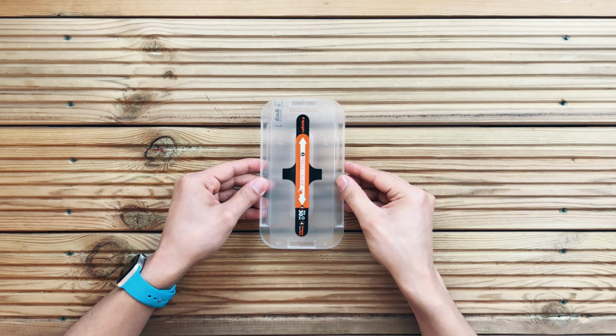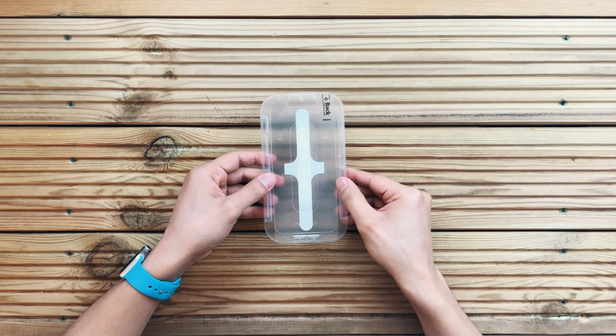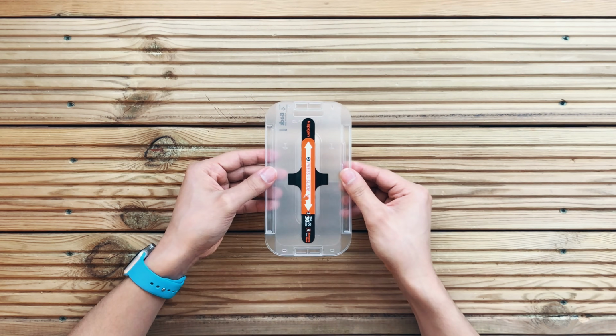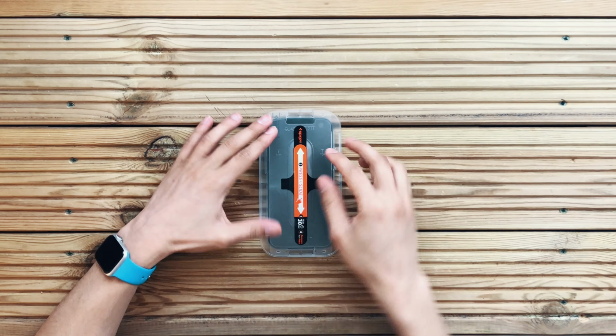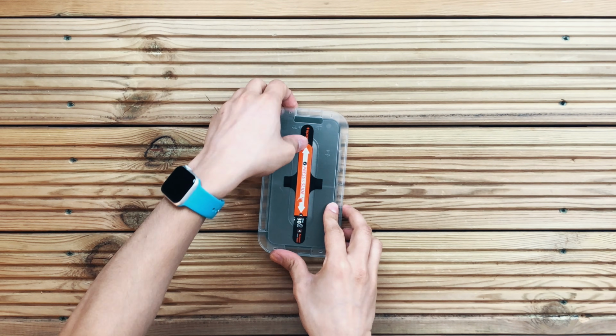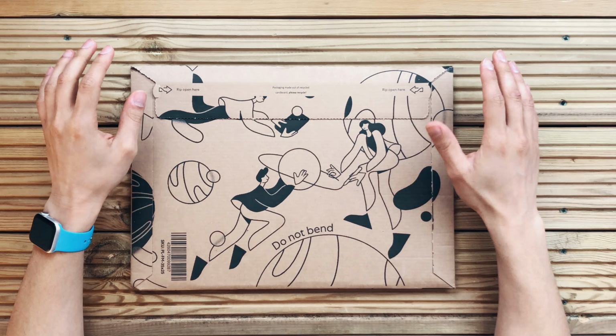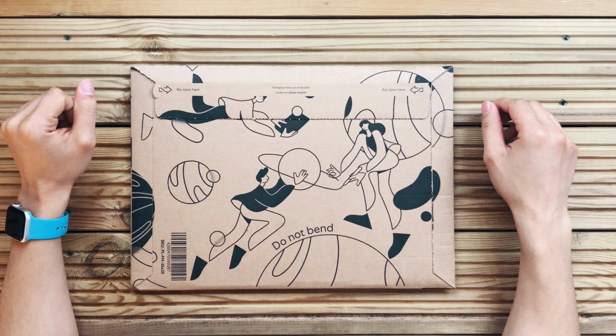If you're going to buy an iPhone, you're going to need a screen protector. This is the Spigen screen protector. My nephew gave me this, he's got one, and he gave me the spare one. What I really like about this is, I'm not going to do it now, but essentially you put your phone in, press this, and then peel it off. But obviously before you do that, you do need to take this off first.